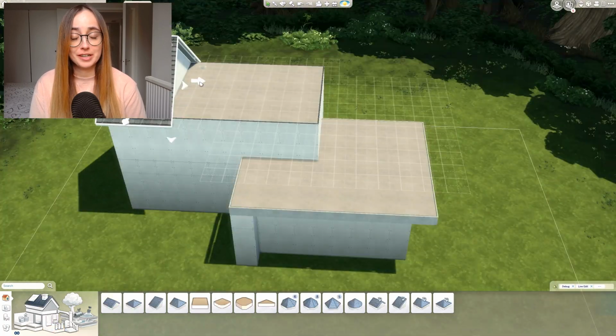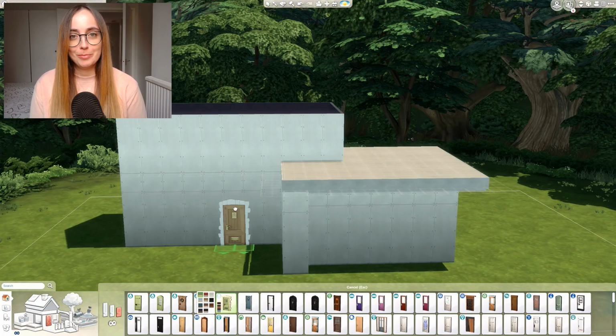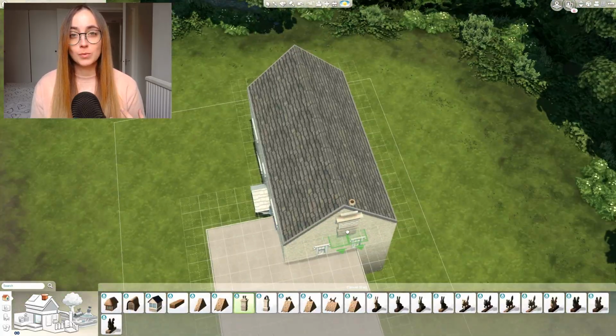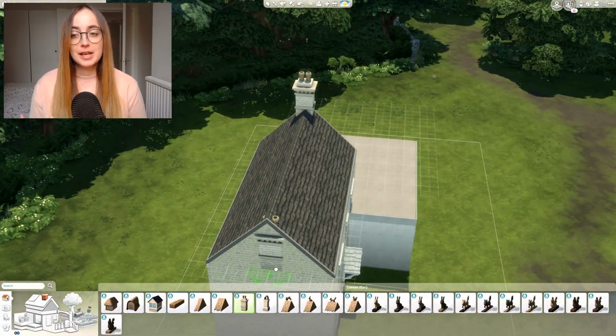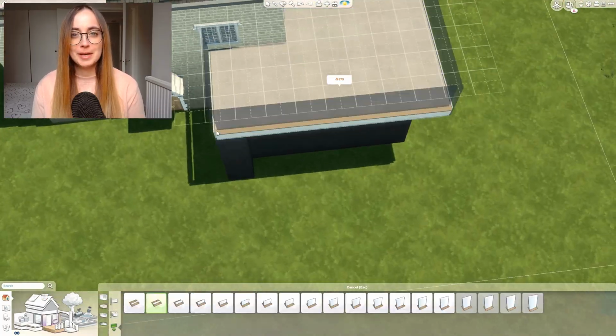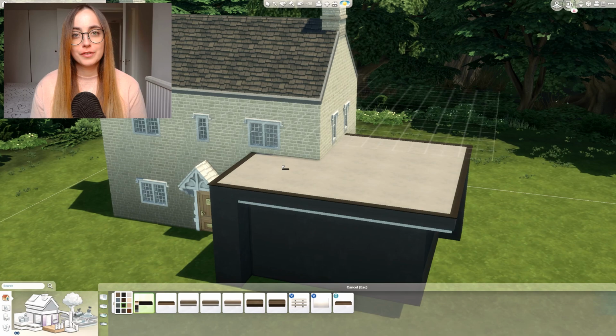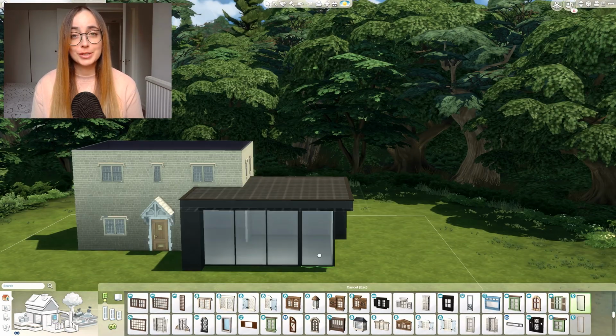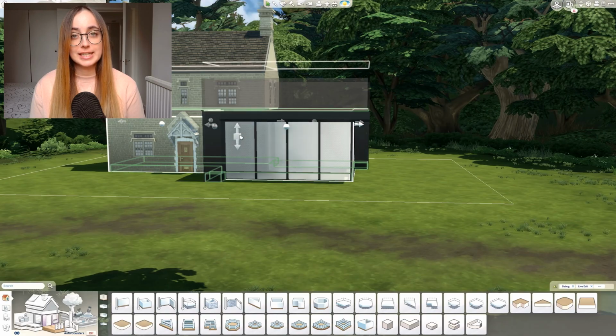I can't get enough, I don't know, can you? I mean, I hope not. I really feel so inspired by this world and the style. I mean, the British old cottages, it's just such a vibe, and I just love trying things out in different ways with this pack, which is why I decided to build another cottage that is modern.